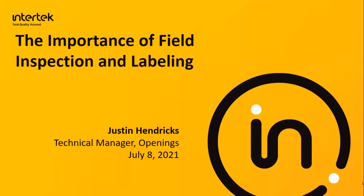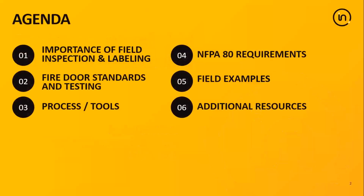Thank you. Hi, everyone. Welcome to the importance of field inspection and labeling. Here's the agenda for today. I'm going to go through a few background items first, then transition into process and tools, followed by NFPA 80 requirements, some field examples, and then finish up with some additional resources.